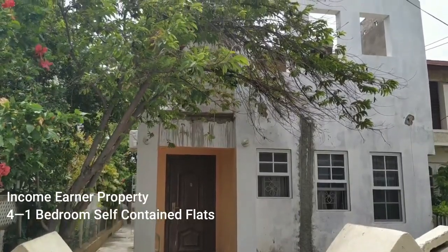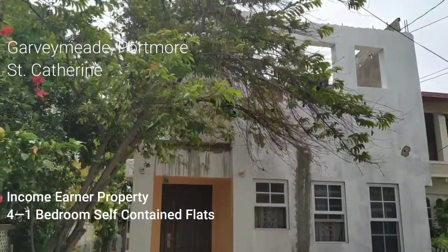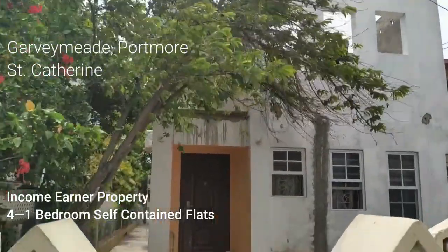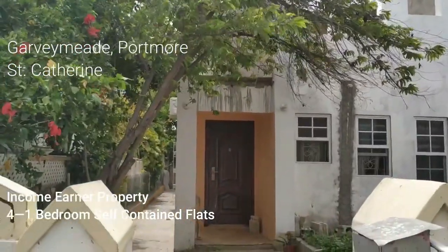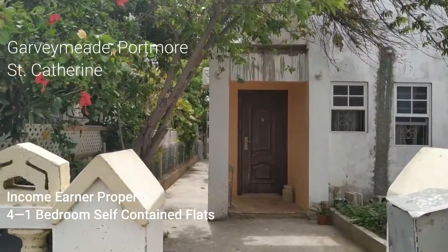I am in Jamaica. Yes, you know I'm a real estate agent. So today I have an income earner for you. This one is inside Garveymeade community in St. Catherine. I wonder if you can feel the breeze or you can hear the breeze.